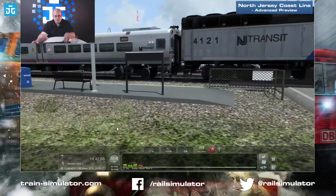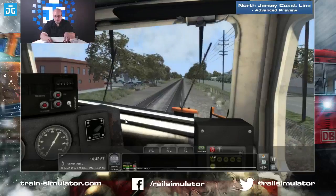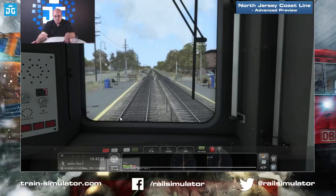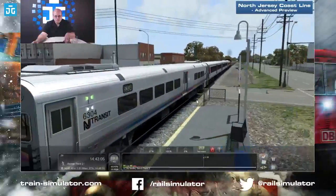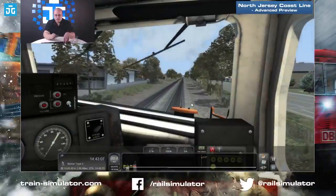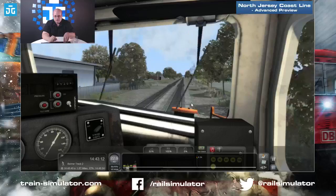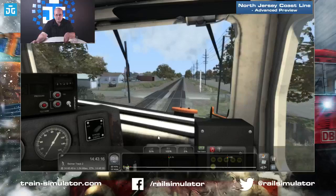I've got 1.6 miles to Belmar. So if we switch to the cab car, it's blowing the wrong horn. Okay, we'll need to wait until I stop then. Oh, I've left the wipers on, haven't I? Margie will be most upset.